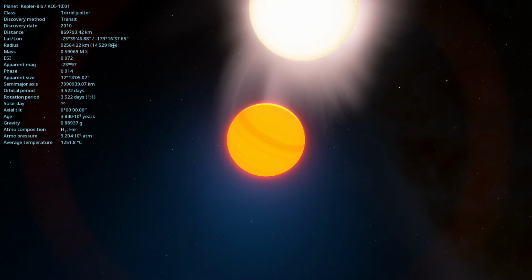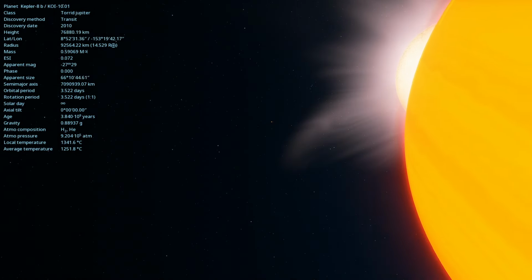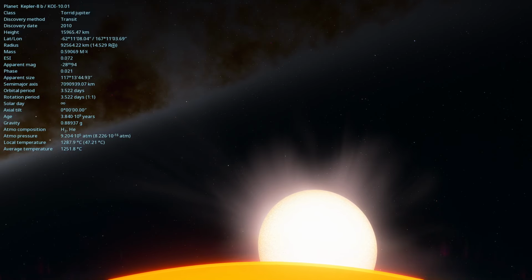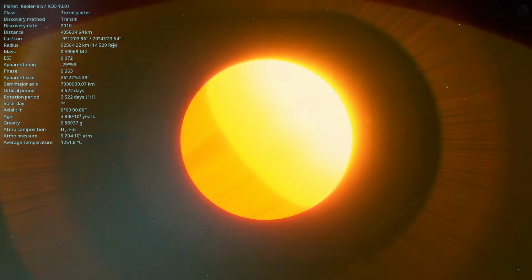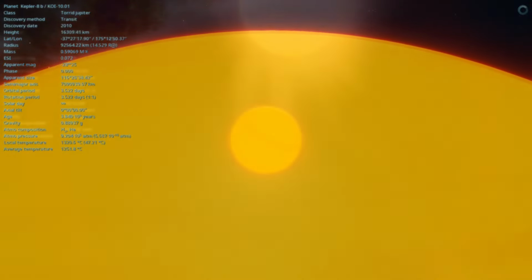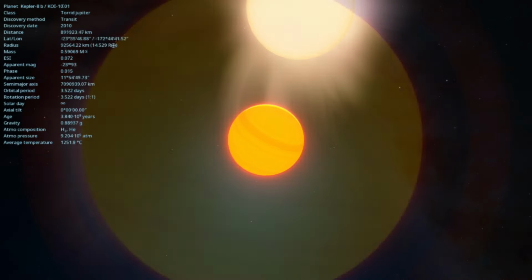Imagine a world where days last only 3.5 Earth days, where temperatures are so high they could melt lead, and where the atmosphere is so inflated it seems to defy the laws of physics. Welcome to Kepler 8b, one of the most fascinating exoplanets ever discovered. Want to know more? Stay with us.